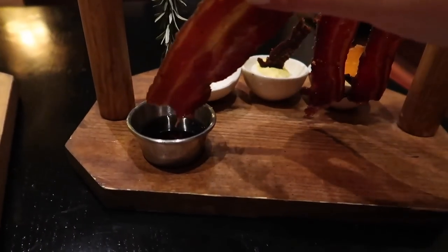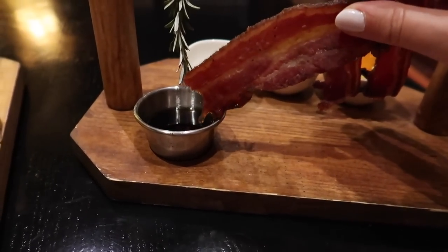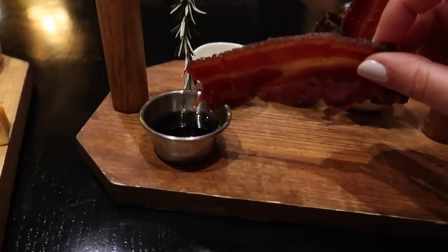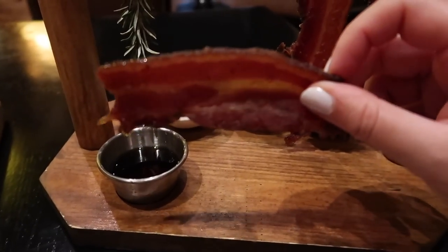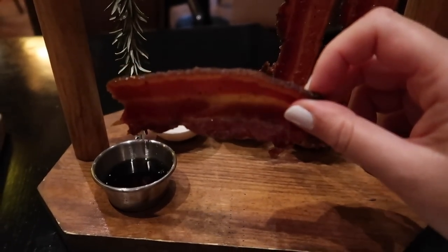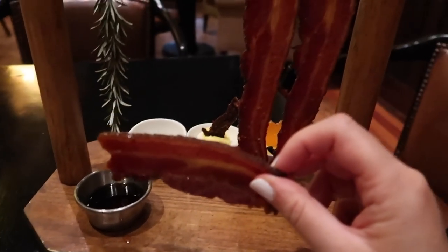Like, the bourbon glaze is out of hand. It really would taste good on waffles. You can taste the bourbon in there. It's so sweet. Like, it doesn't need it, but it's 1,000 times better with it. Like, this isn't that little thin cheap bacon that is sometimes used in these kinds of dishes. These are like thick, meaty bacon pieces cooked to perfection. This is a truly surprising dish here.